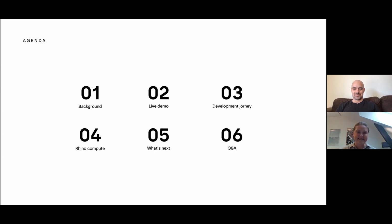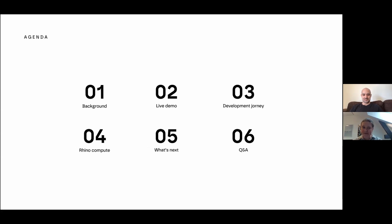And a little bit of the agenda for today. We are going to present the background, where we are at the moment, what we've been doing so far. Of course, we're also going to dig deeper into a live demo of our platform. We will also share some experience and lessons learned when it comes to our development journey. And later on in the presentation, Frank will also cover some technical aspects when it comes to Rhino Compute and how we use the compute server. And then in the end, we will talk about what's next. And we will end the presentation with a Q&A.